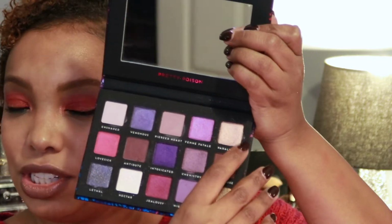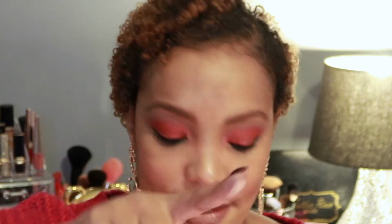You have one neutral shade, which is this Deadly Dose, which is more of a purple based brown, and then you have Antidote, which is more like an aubergine color, so that's not even brown. And then you only have one champagne color, which is Paralyzed, which is more like a duochrome shade right here. So it has kind of a pink shift to it, if you can see. So I think they just did such a good job with this palette.